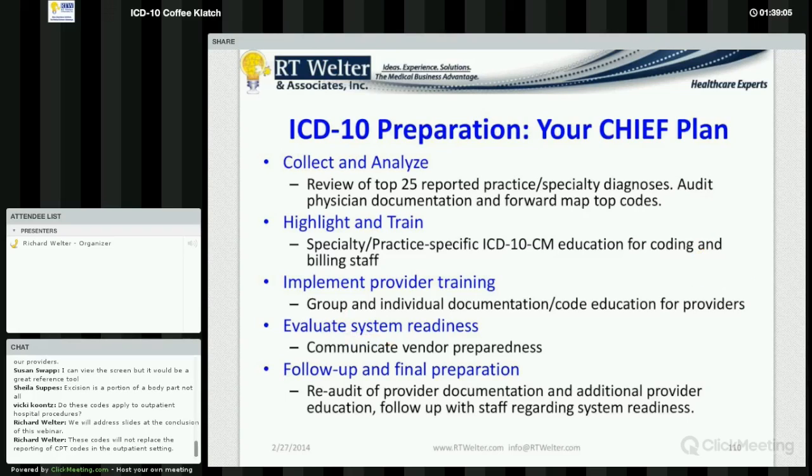So step 1 is collecting your data. We're looking at your top 25 diagnosis codes or your top 50 if you're orthopedics, and we're taking those codes and that data and we're forward mapping. We're creating forward maps, not just with the GEMs, but we're actually, as a coder, taking the codes and giving you all of the possibilities.